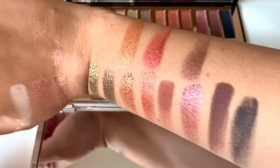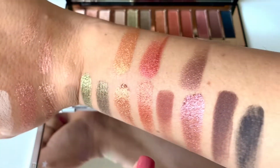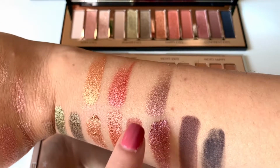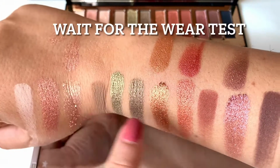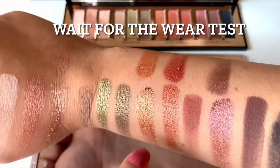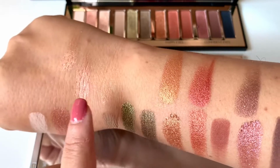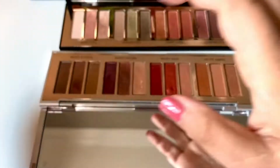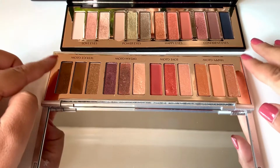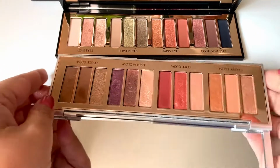So here are some of the swatches. The ones on the top are from the Bejeweled Eyes to Hypnotise palette. I don't think there are any similarities. The shades are quite distinct, except maybe for this. Once it's on the eyes, there may not be much of a difference, but the shades are quite different. So I don't find anything in here that is over here. I mean, they are quite distinct, in my opinion.